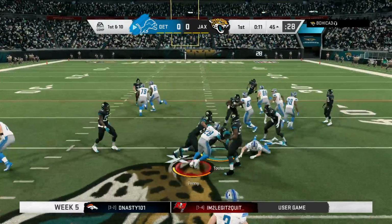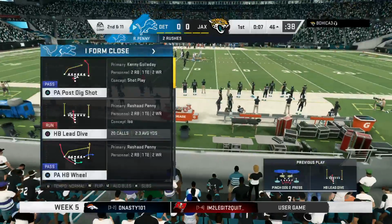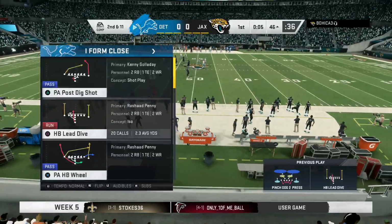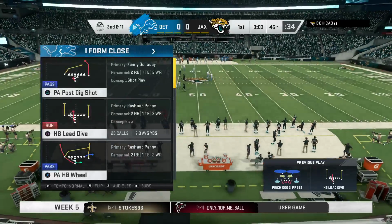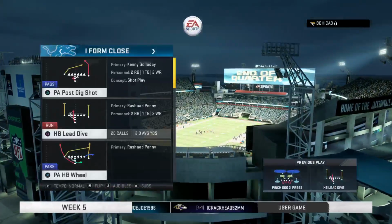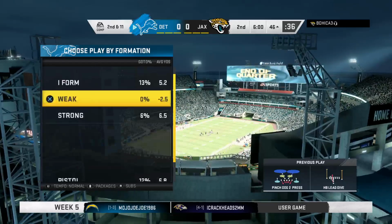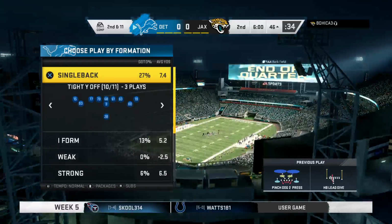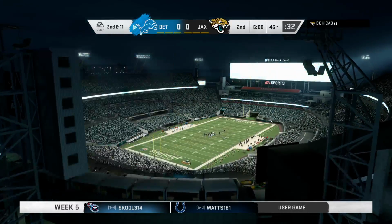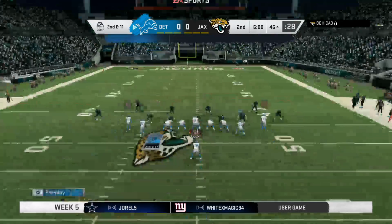Penny, the 1st down carry. And this one goes nowhere. Losing yardage on the play back at the 46. That's going to go as a loss of 1 on 1st down. No score after 1 on EA Sports. The Lions with the football here to begin the 2nd quarter as they've got it 2nd down and 11. A loss of a yard there to start out. That leads to a 2nd and 11.